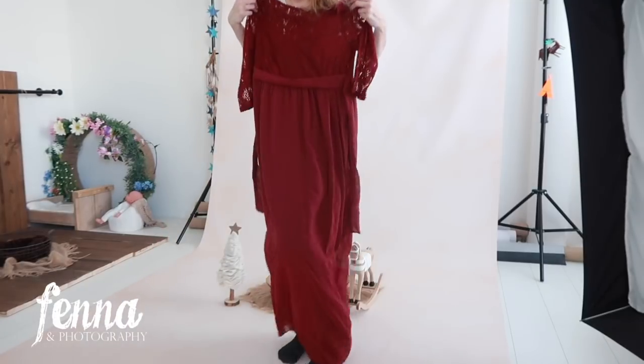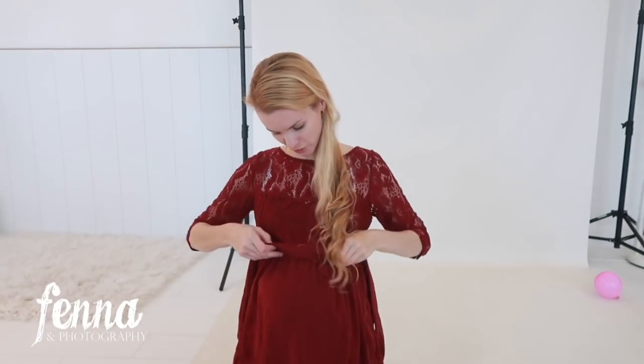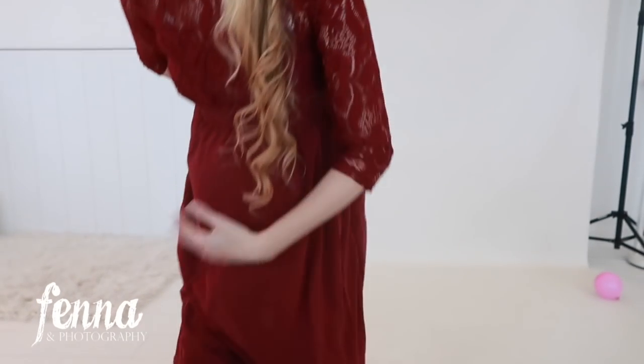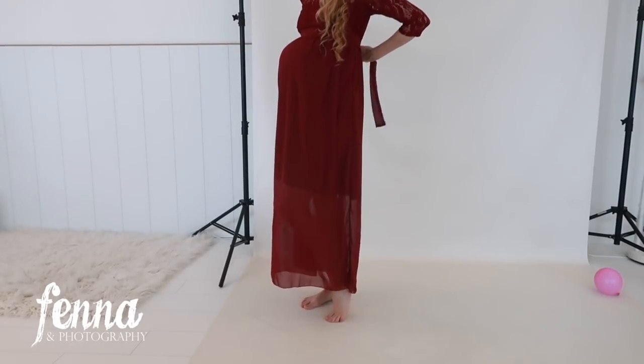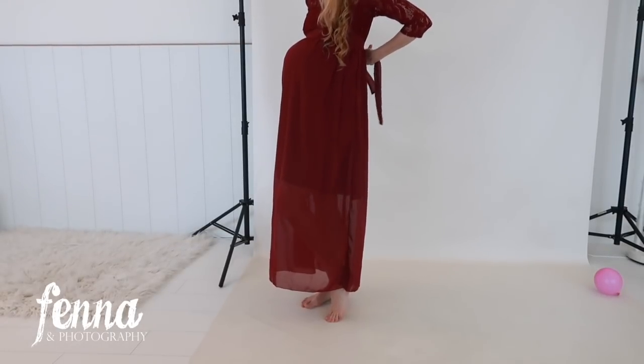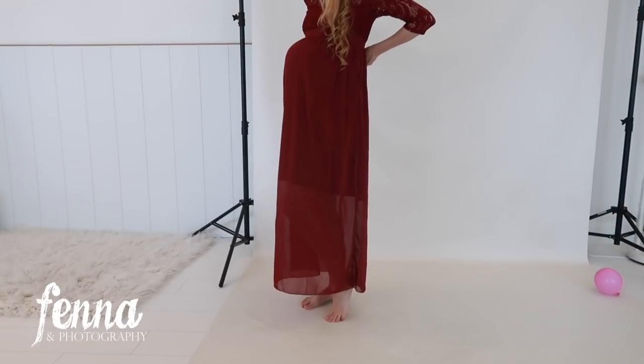It looks very pretty because the lace is like stretchy and sewn well, good quality. And then the skirt is like a chiffon, and you have this beautiful ribbon that you can tie in the back. So I'm just gonna stand up. Okay, this one, I would have loved it if it would like hit the floor. So for short women, beautiful, it will hit the floor.